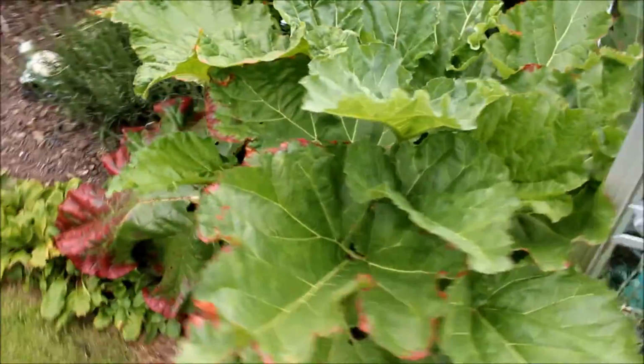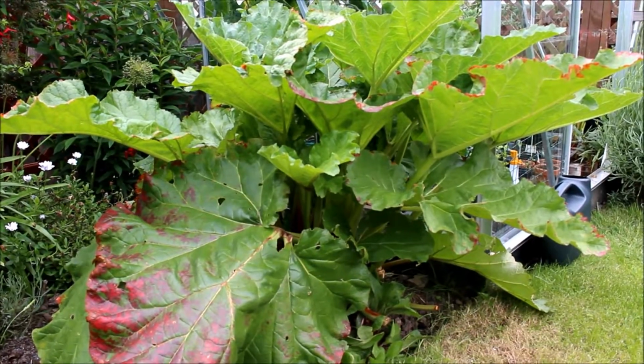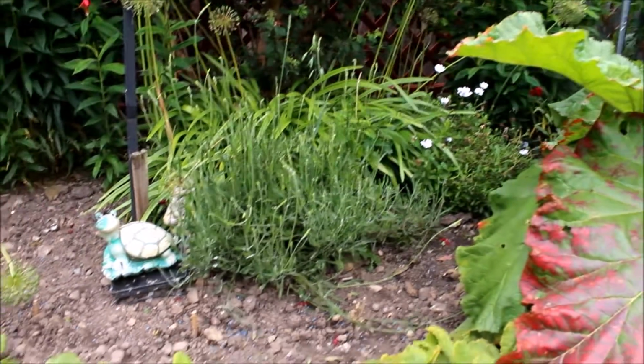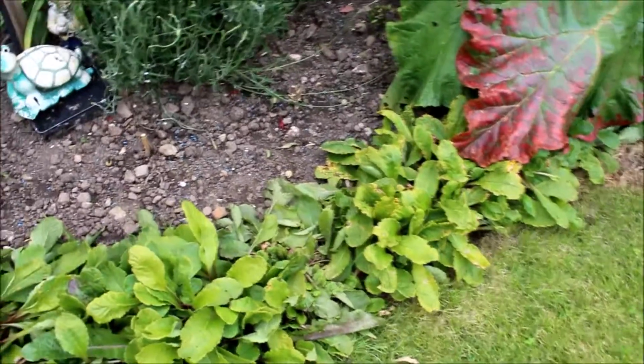Let's have a look at the bottom border, just to finish off. Rhubarb, look at that. That's crazy. I need to pick that. So again, anyone got any ideas for recipes for rhubarb, then let me know. More lavender. The primrose, primulas, doing great, flower at the beginning of the season and die back.